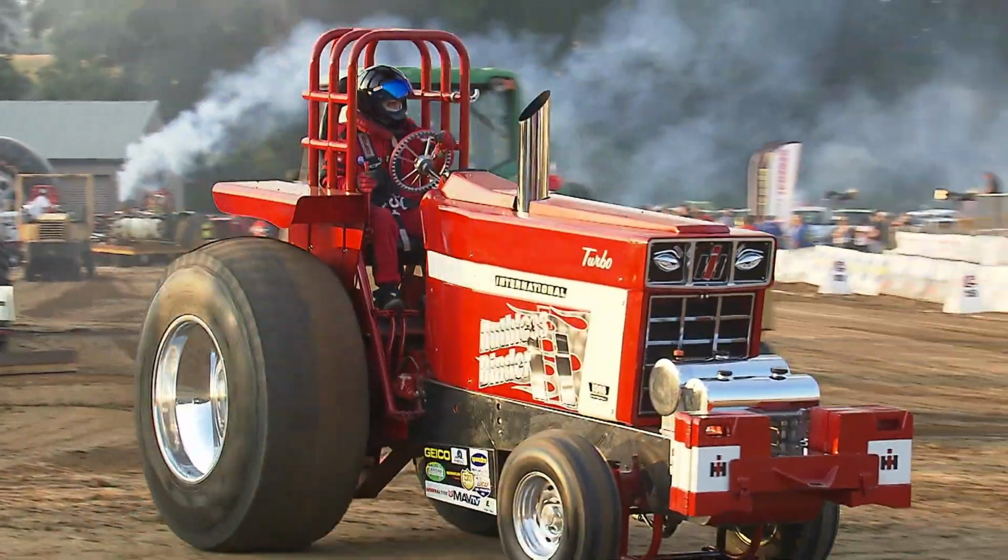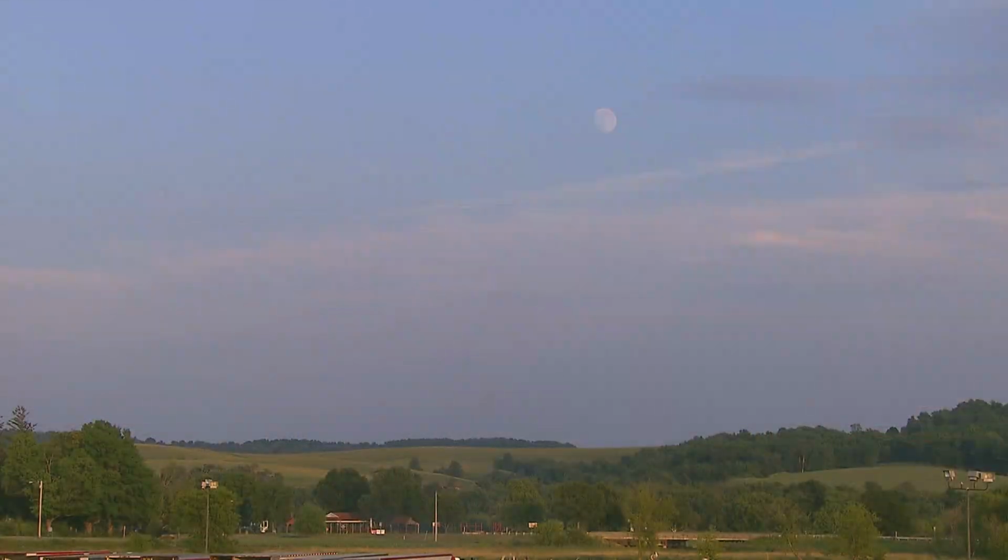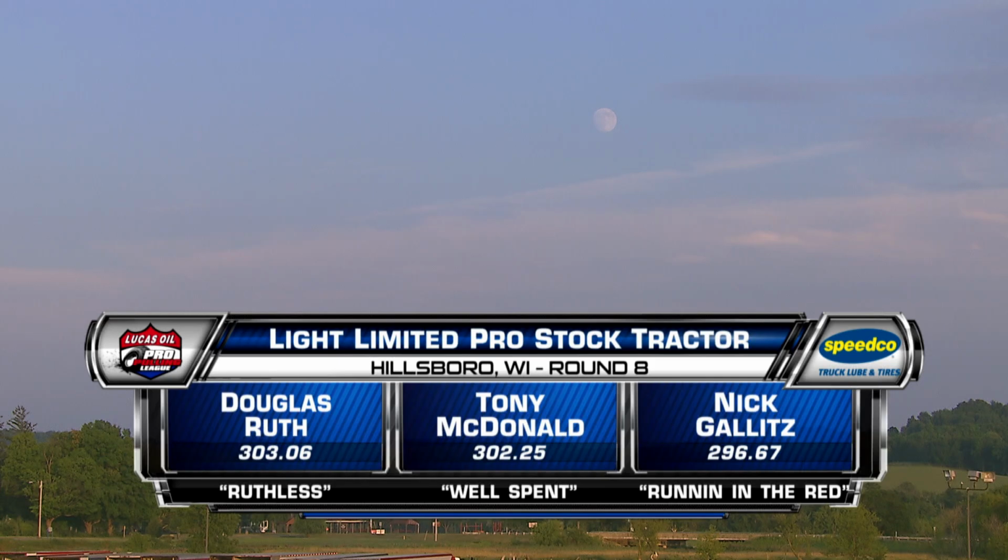We are off and running here in our limited Pro Stock category at Hillsboro, Wisconsin. Ruth, McDonald, and Gallant, your top 3.